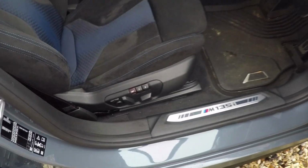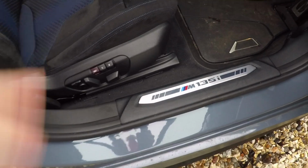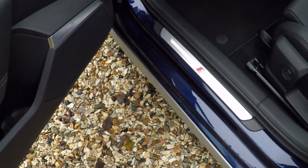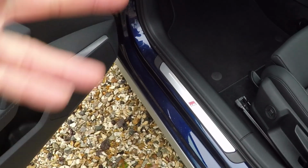But after that, you notice that on the sill cover there, it actually says M135i, not just M, which means that the Audi version that just says S is a bit disappointing. Is that S line? Why doesn't it say S3? You've paid enough money for the S3. It should say S3 really.